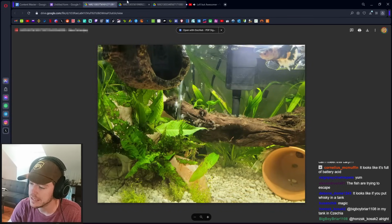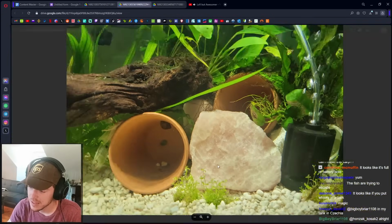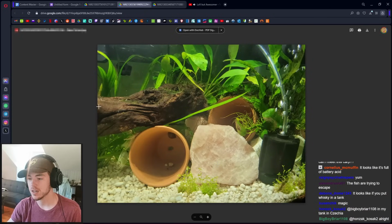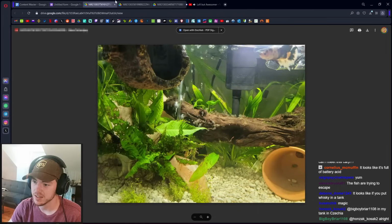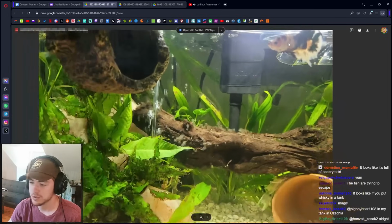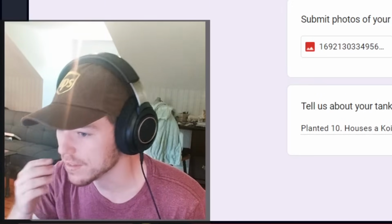This is a well put together tank. Is this a salt rock? That's really interesting if that's a salt rock. I wonder if that's supposed to slowly chip away to help fight diseases and such that can't handle any salinity. Cute betta fish, cool tank. That's an 8. I'm happy to give that one an 8.